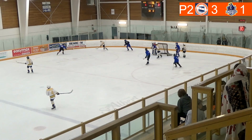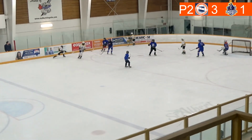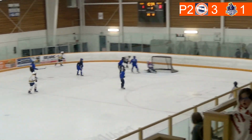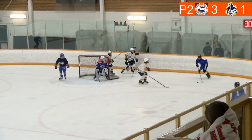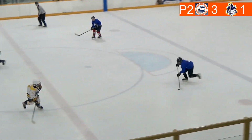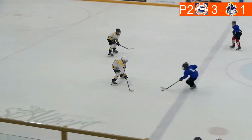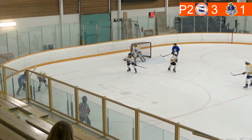Number 11 for Alberta Pro rolls it off the boards, looking for 66 on the far side. Knights rub him off the puck. Shot, kicked wide, or kicked away by Owen, and he makes a second save. Picked up by 3 for Alberta Pro. Outlet to number 1. Number 1 coming out of the zone, over center, up the left wing. Makes a move to the outside. Stops, turns.